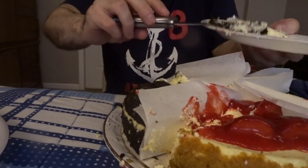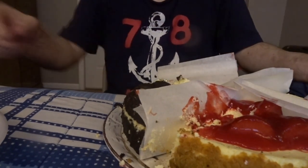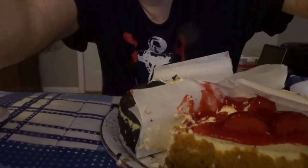Gotta share the cheesecake too with family. So I'm just tasting a little bit. Now let's try the Oreo. Want some? Tastes real good. I had to keep it refrigerated, but now it's soft. Tastes real good.